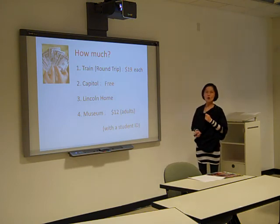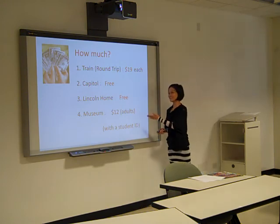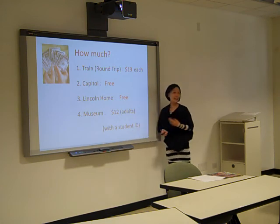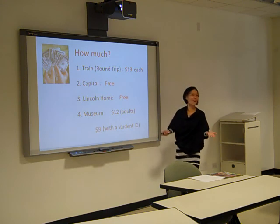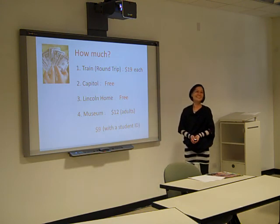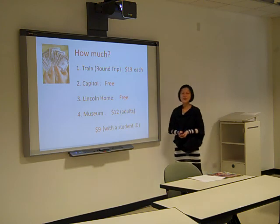And how much is the Capitol? It's free. It's very generous. The state is very generous. Can you guess how much Lincoln Home is? It's free also? Oh yeah. It's fantastic. And the museum, well, $12. But if you have a student ID, how much? Free? Zero. Okay. They have to have people to keep the place, so it's only $9.